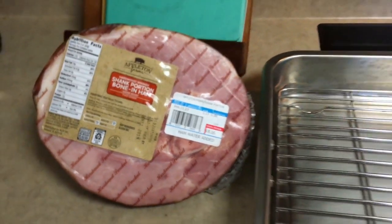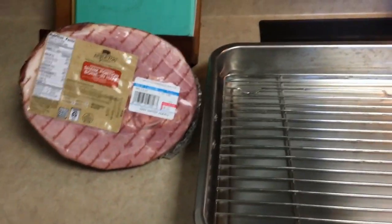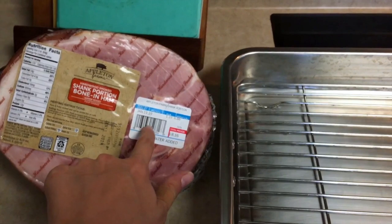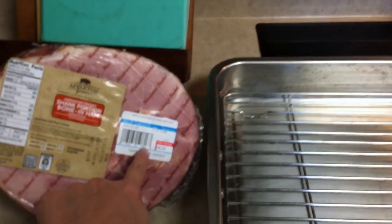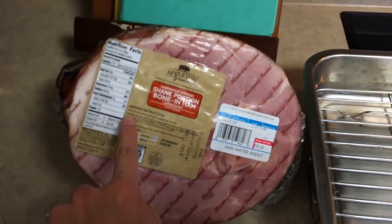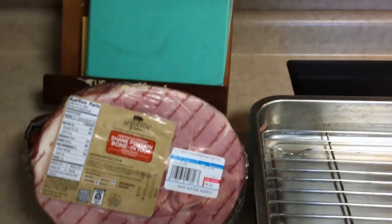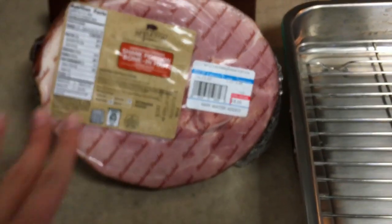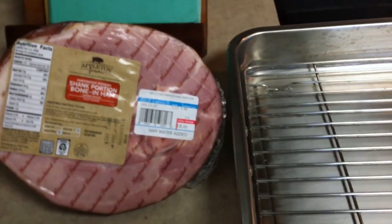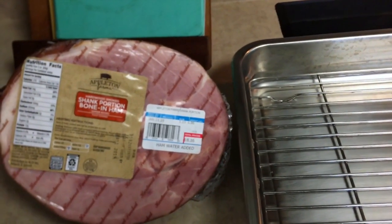Also, I'm going to be cooking a ham today in my roasting pan. So all I'm going to do, I put a little bit of water in the pan. It's a 6-pound ham. It's already thawed. I believe it's already cooked. So I'm going to put it in the pan at 350 and I'm going to cook it 15 minutes per pound. That's what it says to do. So 15 times 6. Oh, I think that's an hour and a half.